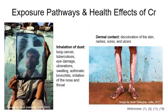When humans are exposed to hexavalent chromium, they can experience a number of health effects which vary depending on the exposure route. The 2 most common exposure routes of chromium are through the inhalation of dust or fumes and the ingestion of or dermal contact with the dust or contaminated water.